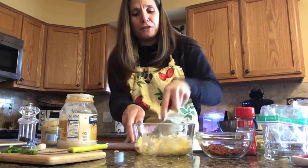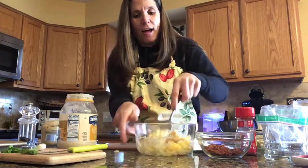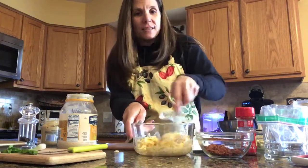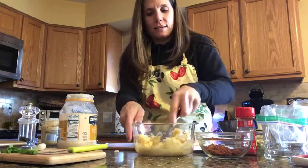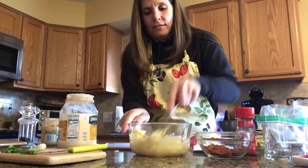Keep mashing. So if your kids are in the kitchen and they are helping you cook, mashing this up would be fun for them. They could grab the fork and they can just practice their mashing skills.